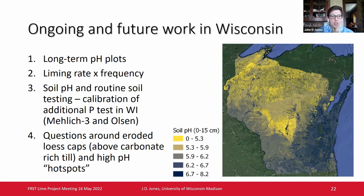Some ongoing future work in pH and acidity that I'm doing now in Wisconsin. We have some long-term pH plots up in northern and central Wisconsin. In this figure, you can see the more yellow polygon map units are soils that would be below 5.3 pH, essentially some more naturally occurring acidity up there. We also have some liming rate and frequency studies on the east side of the state. We have some more calcareous soils that we're looking at, some maybe inefficient phosphorus tests right now in terms of referencing the Bray 1 test, and I'm working to calibrate other phosphorus tests for the state.